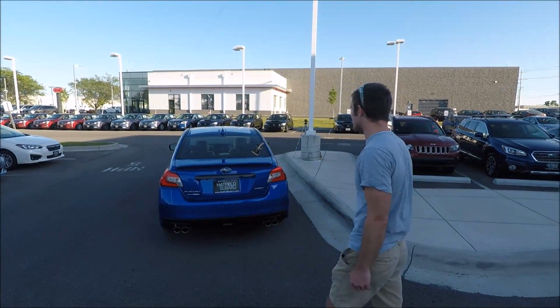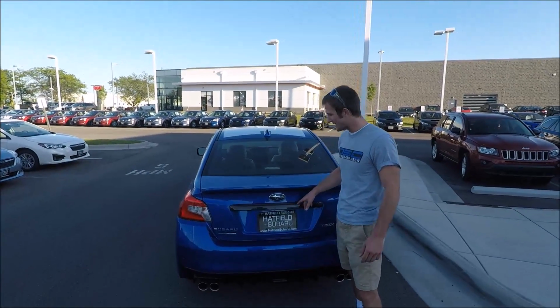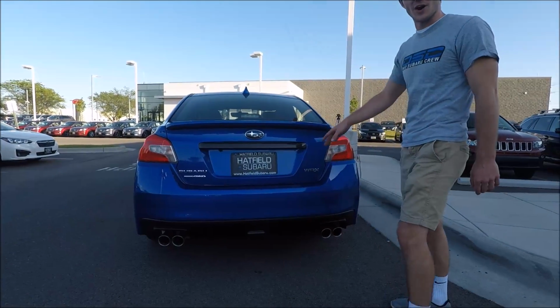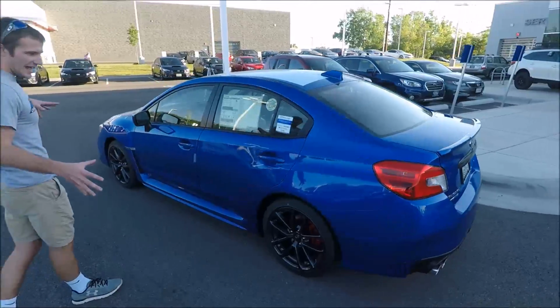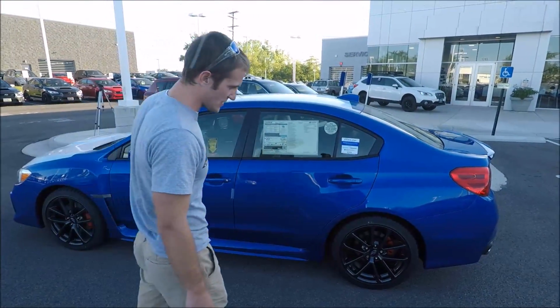Starting with the back. Not a lot has changed here. As you can see, pretty much exactly the same. This car in particular has the optional SPT trim, the trunk trim there. It's carbon fiber. Looks pretty sharp. Actually, that makes me kind of want to buy it for mine. As far as the sides, everything on the paneling, paint-wise, nothing's changed there either.